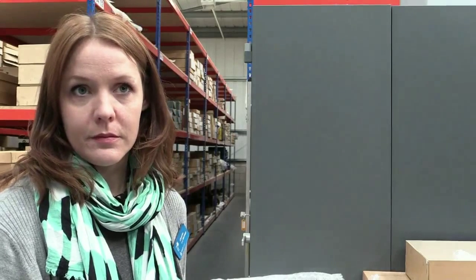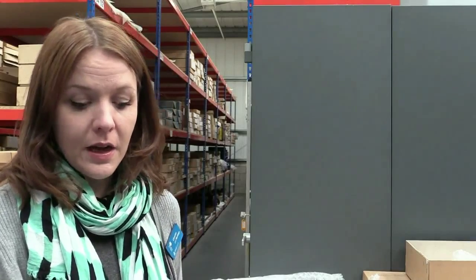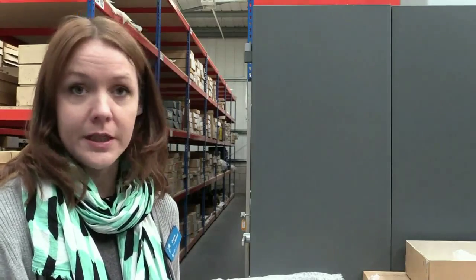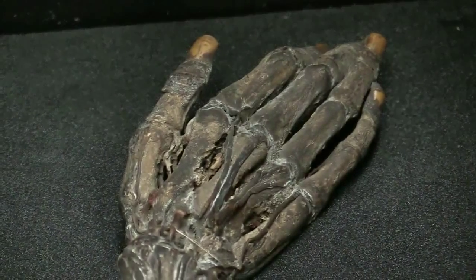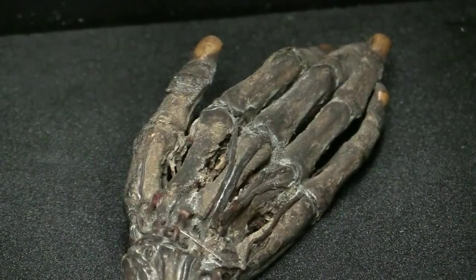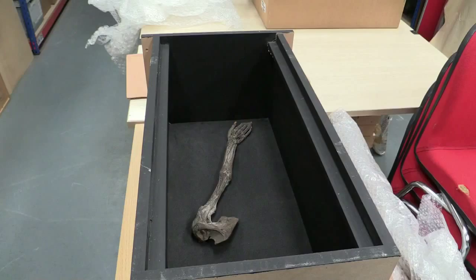So this was once on permanent display in the museum then, was it? Yes, it was on display in the staircase of the Library and Museum building for many years, and then in about 2005 we had it redisplayed in the Changing Face of Walsall Gallery. It's the preserved arm of a real child, so obviously quite sensitive in nature, but it has always been a real favourite with a lot of our visitors.